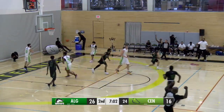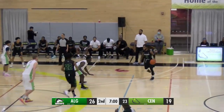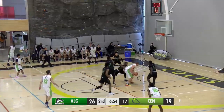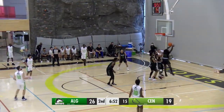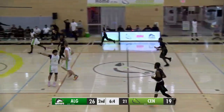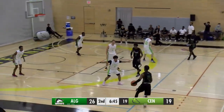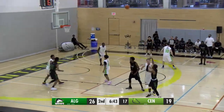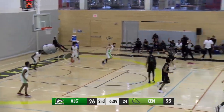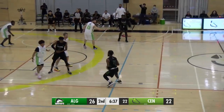And Shao with the three, almost looked like he didn't want to shoot that. It goes up and in. That was a few feet from behind the line as well. His feet weren't even fully set there. And Shao grabs the board. Let's see if he could get going here. And that was looking like a 4-point play. The ref was right there.